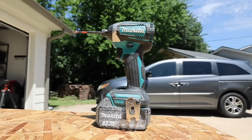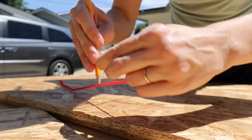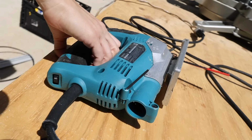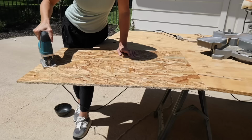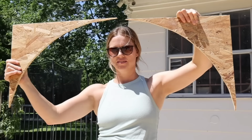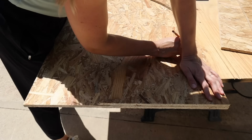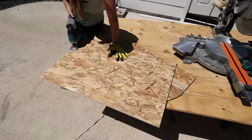I've marked the middle, put my screw right at the center point, should draw me like these little arch corners, because I want to keep the top of our doorway as big as possible, and so I'm actually not going to bring it down at all. I just want those corners arched. Nice. Once I had my first arch figured out and cut, it was a pretty simple process to then trace that on the rest of my boards and cut those out as well.